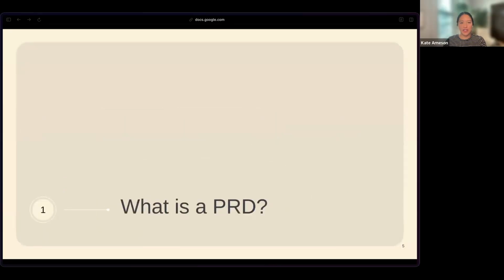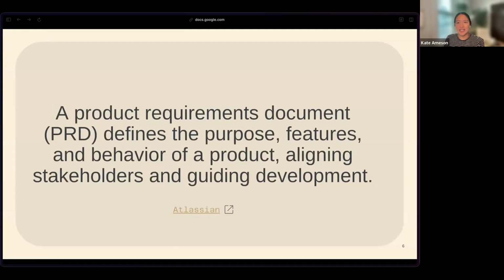Okay, so moving into what is a PRD? A product requirements document, or PRD, is a tool that can be used to align research software teams around a central vision or scope for the product that's being developed. Atlassian defines it as defining a purpose, features, and behavior of a product, aligning stakeholders, and guiding development. So this all sounds great, but what does that actually look like, and how do we make these requirements tangible?